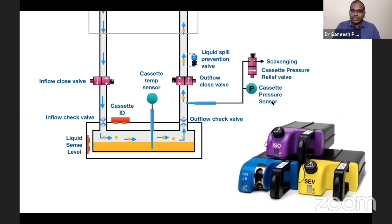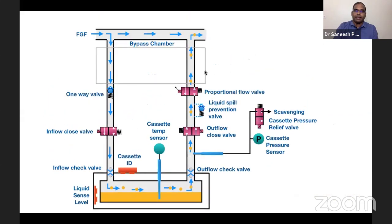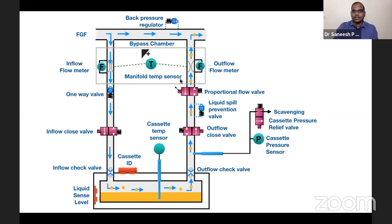There is a cassette pressure sensor. So whenever the pressure unintentionally builds up inside the vaporizing chamber, the cassette pressure relief valve will release the added vapor into the scavenging system. Till the pressure comes back to an acceptable level, there won't be any output from the Aladdin vaporizer. And then there are flow sensors at the inflow and outflow. And the most important thing is there is a temperature sensor.